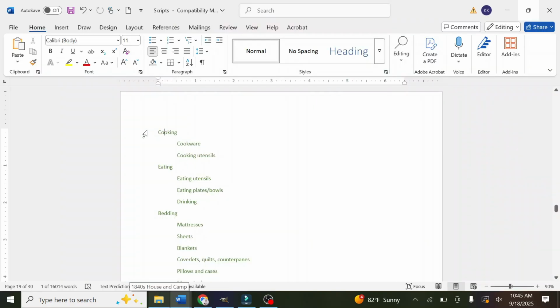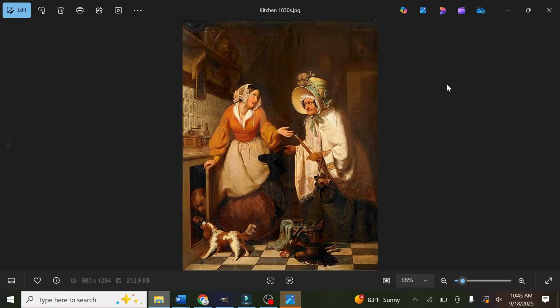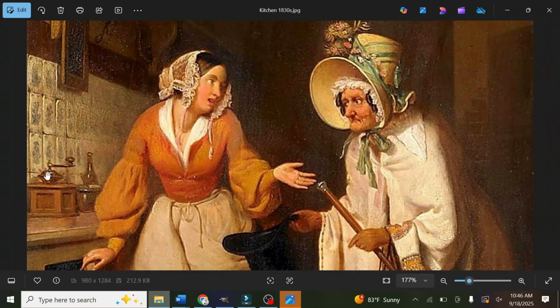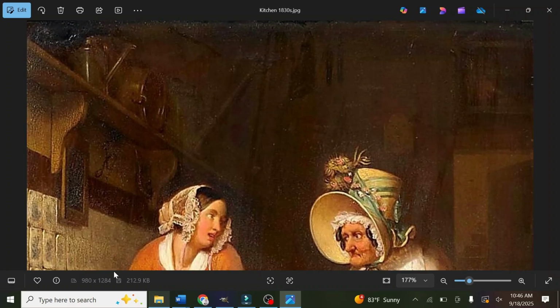All right, let's move into cooking and cookware, cooking utensils, all of that. Again, this is just going to be a very basic overview. We're not getting real deep. I'm showing you some sources that we can use. Let's look at some 1830s kitchens. This is a European one, but we see a coffee grinder over here, maybe a bottle, a ceramic cup of some kind, pots and pans, looks like a kettle of some kind.